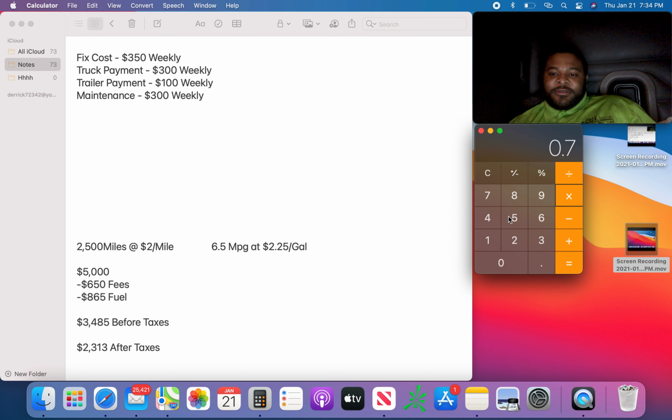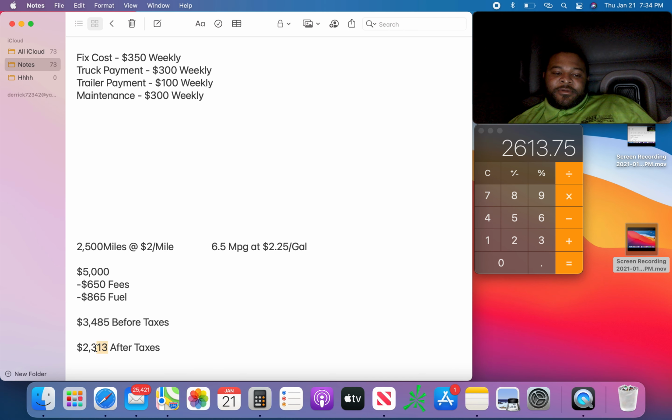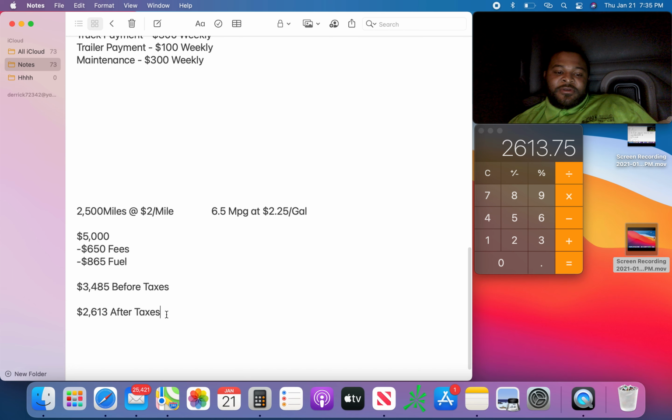Times by 0.75. So after your taxes, you're looking at $26.13. Which isn't bad at all, if I must say so. And you're going to times this $26.13. You're not going to work all 52 weeks. If somebody tells you you're going to work 52 weeks throughout the year, they're lying. Don't listen to them. No way you're going to work 52 weeks throughout the year with a truck.